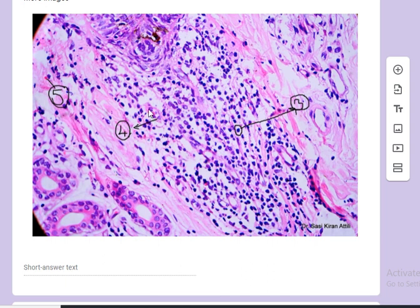Number 4 is actually, you can make this out, a blood vessel. And this is a slightly more, the nucleus is a bit paler, slightly larger. So this looks like a histiocyte, but it's actually an endothelial cell, because it's lining a capillary here, or a vessel. So number 4 is an endothelial cell. Number 5 is an RBC, a red blood cell. You can see it here, and you can see a few more red blood cells in between. So that's another red blood cell here.